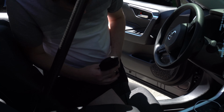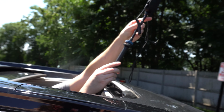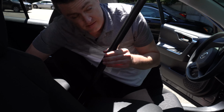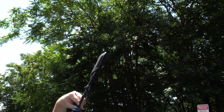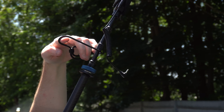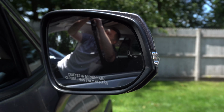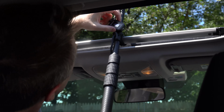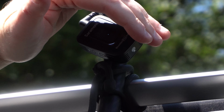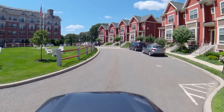Right, so now we gotta get this bugger on here, huh? Nice and steady down there, right up the center. I always keep this little safety strap on here because I'm paranoid. Let's make sure that's actually on. Good, it's getting a signal. Good, it's not muted. Good.